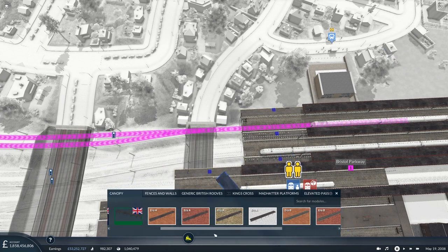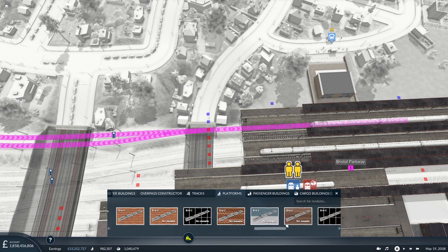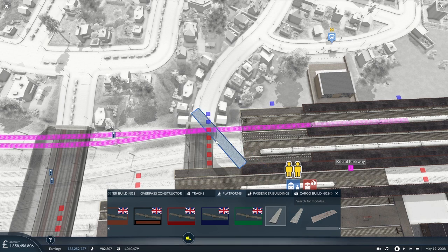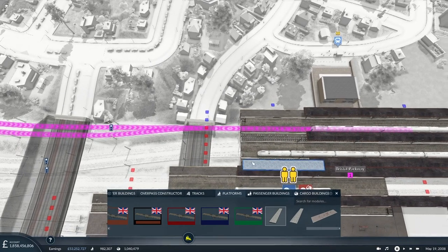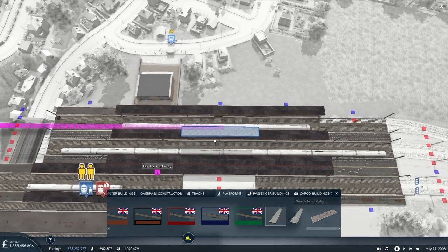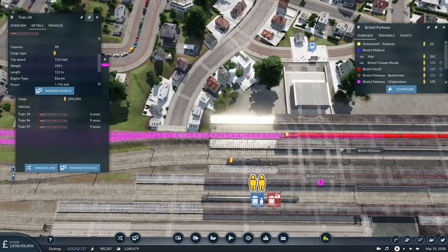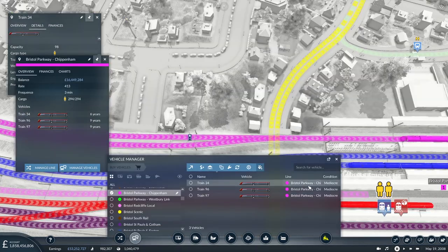I need platforms. And we'll just put in a vanilla passenger platform. Is that a vanilla passenger platform? It says I can't put it in there. I could put it there. Or not, as the case may be. Anyway, so that's 40, isn't it? So that's 40, 80, 120, yeah, 200, pretty much. So that's not going to work for me. That sort of length, nope. We need to think again.